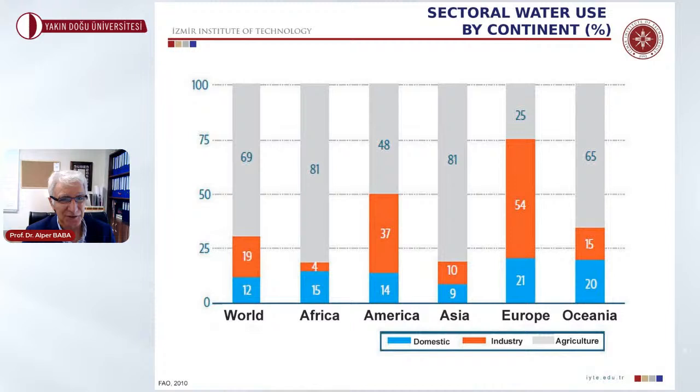Dear colleagues, looking at continental and sectoral water use, you see that Europe uses most of its water for industry. But in Asia, especially African and Asian countries use more of their water for agriculture. For example, 81% in agriculture, but in Europe 50% is for industry. Generally, the results show that in most countries, more people now depend on agriculture and on water resources.